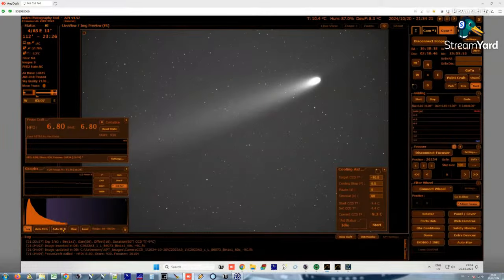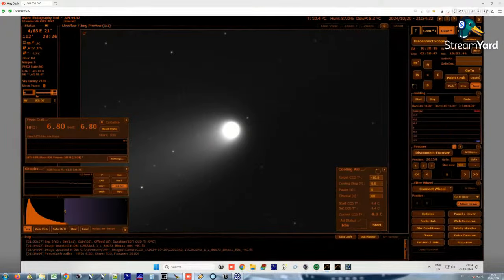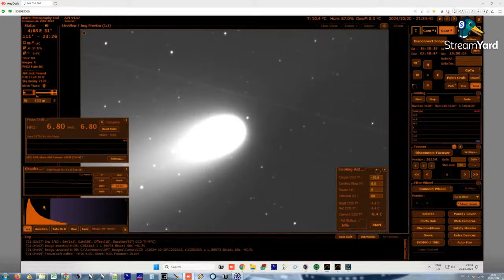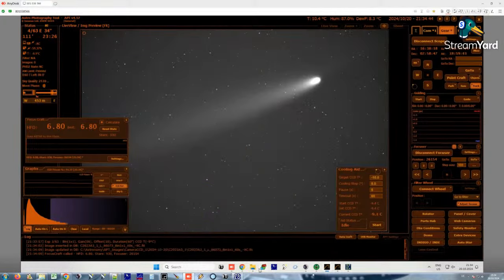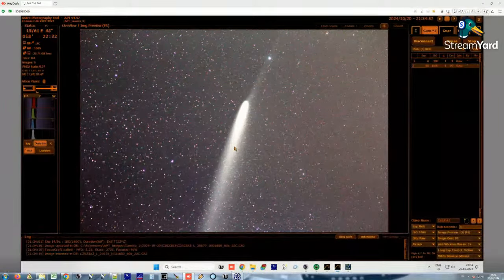Let me check if it's clear here. Here we can see it's still quite bright. I'm also doing guiding, but not on the comet. Nevertheless, I think the best image will probably be this one with the 60D. I have no rotator, so no chance to have a good framing.